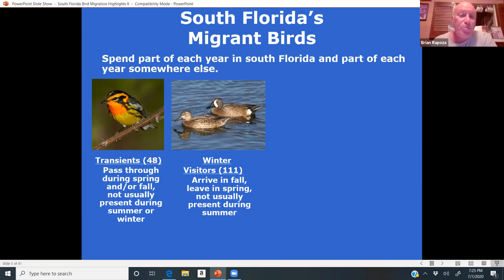These are birds that typically arrive in the fall and leave in the spring, but they're not usually present during the summer. Now, sometimes winter visitors will start showing up as early as July or August, but none of the winter visitors breed here. Same thing with transients. None of the transients breed in South Florida.